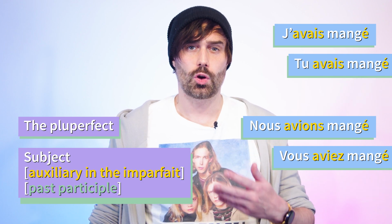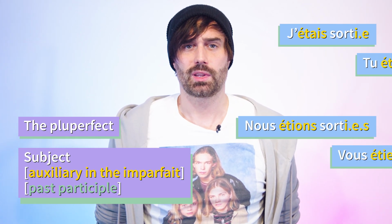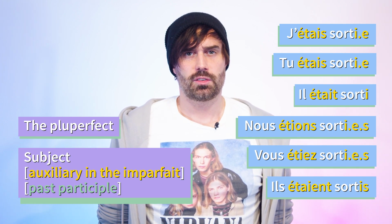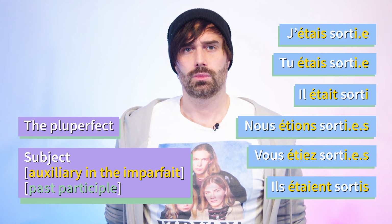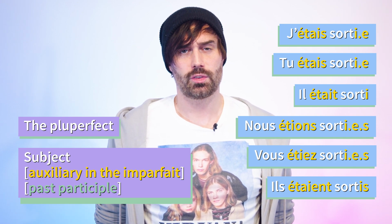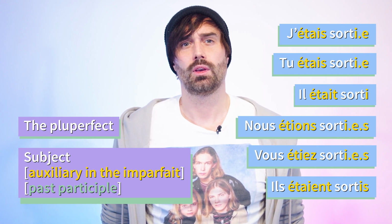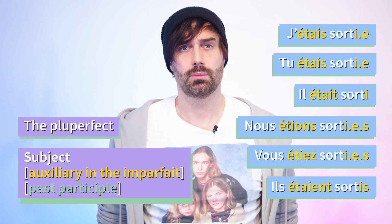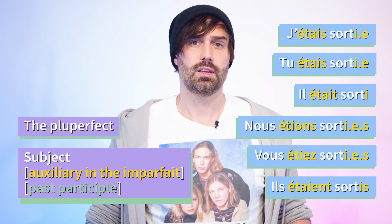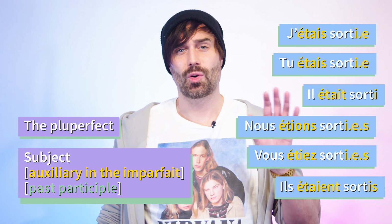Now, using the verb sortir, the pluperfect is conjugated as follows. Please repeat after me. J'étais sorti. Tu étais sorti. Il était sorti. Nous étions sortis. Vous étiez sortis. Ils étaient sortis.